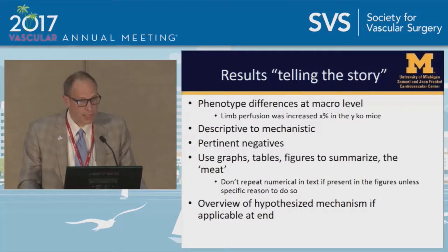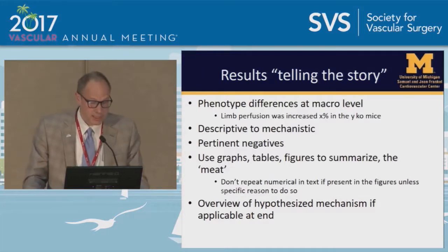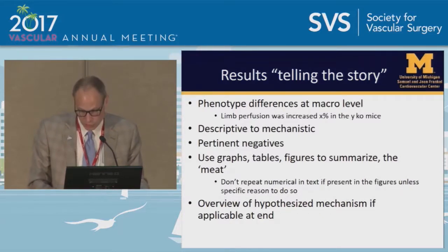I think pertinent negatives in experimental studies are important. They're often the controls. And using graphs, tables, and figures to summarize are certainly very common and highlight the meat of the paper. It's my personal bias not to repeat a lot of numerical data in the text if it's in the graphs or figures, and an overview of the hypothesized mechanism if you have enough experiments to support such.